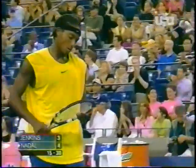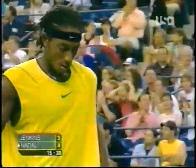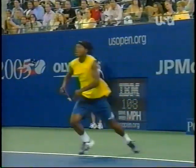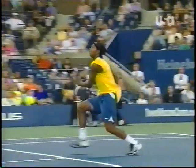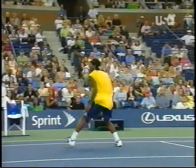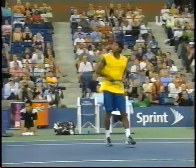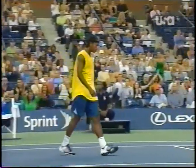Feel awful good for Scoville Jenkins right there. Easily the biggest forehand he hit in the match right there. I mean, he flattened that out. That has some serious pace on it. And now he knows he can just put this anywhere he wants. And he's actually got a chance to level this first set.